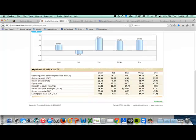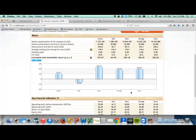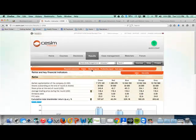Otherwise, I don't see anything that would be overly shocking. I think most of this is good: your operating profit before depreciation is looking really, really good. Your return on sales, that 20%, is very good, also really good. Return on equity, 35, 56, 48%. Those are also excellent. When you think about manufacturing, if you're in the 15 to 22% range for return on equity, that's pretty good. So certainly being at 56% return on equity, that's outstanding.